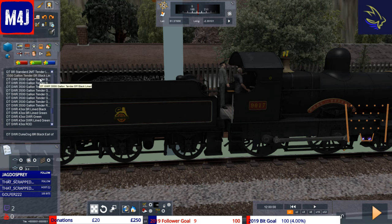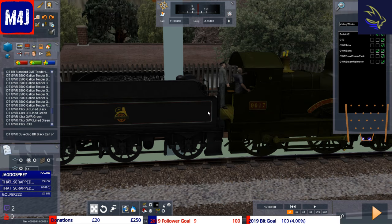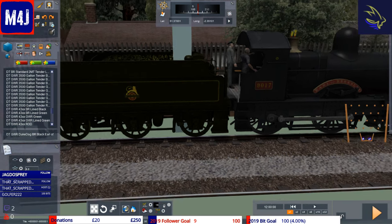Weathered, black lined, or lined black. What's the difference between black lined and lined black? Alright, the J21 is installed now. Let's see if it appears on this list. No. It's fine. I'll check it some other time.